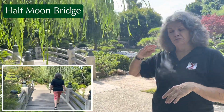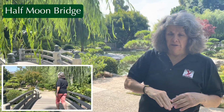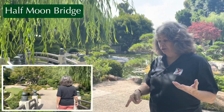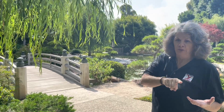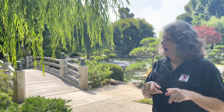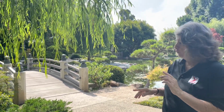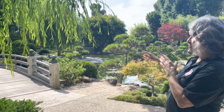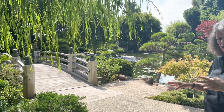Now our bridge is relatively easy to get over because we are ADA compliant. But if you went to a traditional bridge, it would be almost a full moon. If you go to some Japanese gardens like the Huntington or San Francisco, it's really hard to get over. But we have to be able to get over it, so we do. Now we call it a half moon bridge or sometimes a rainbow bridge.